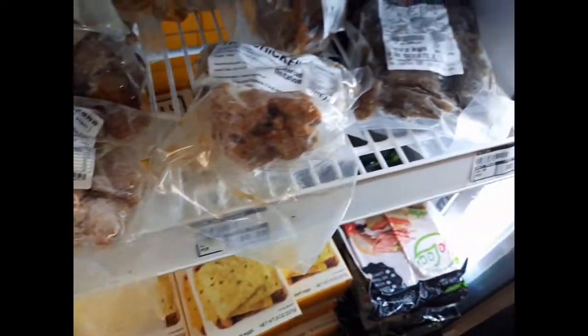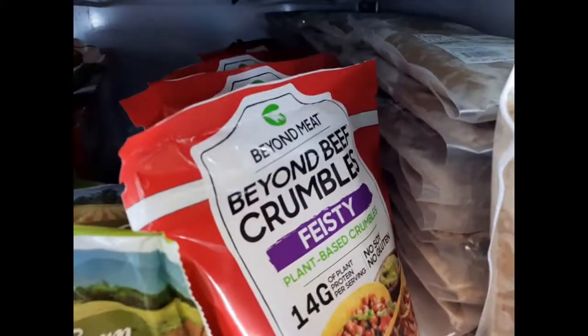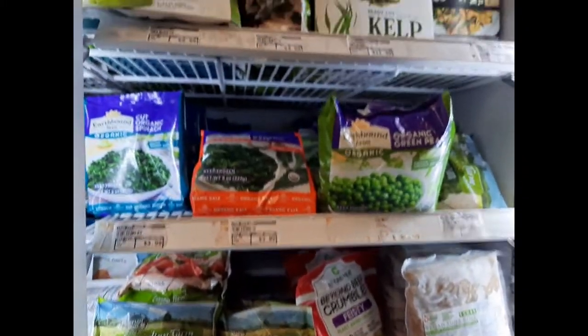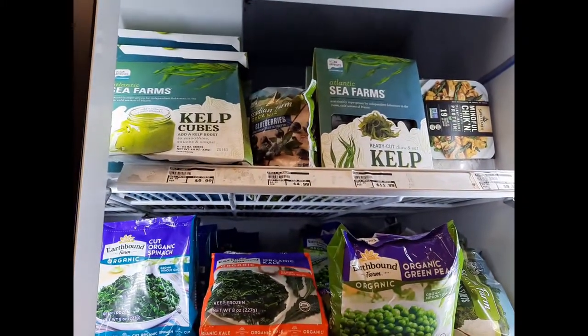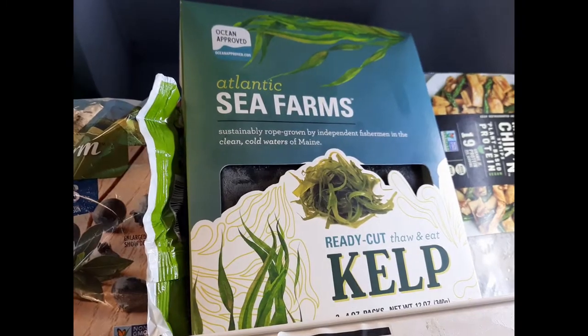Imitation chicken. I mean, you will not miss anything in your diet. And if you're brand loyal, go Beyond Meat, you know, they've got that too. So awesome. Sea kelp. Ooh, healthy vegans.